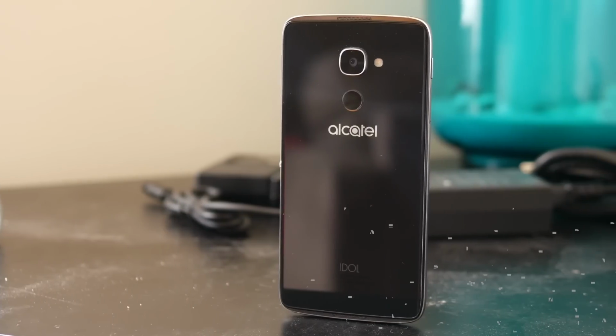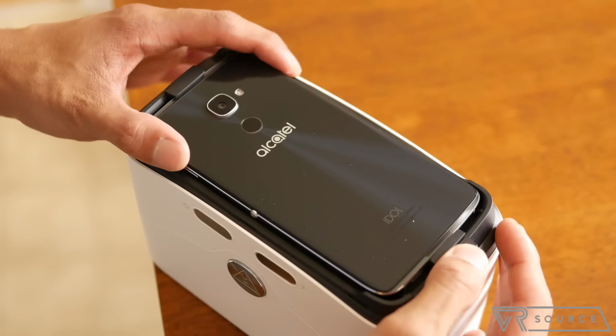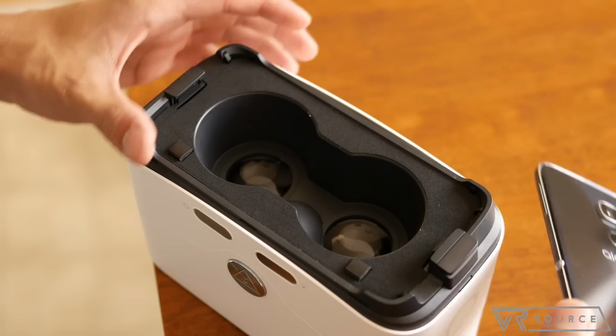One of the perks of buying the upcoming Alcatel Idol 4S is the fact that it's VR ready right out of the box. That's something that you don't get with most phones, and it's something that most buyers of the phone will appreciate, but is it any better than the other alternatives?